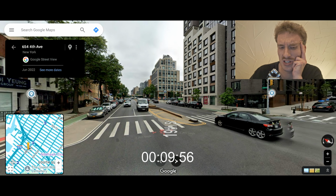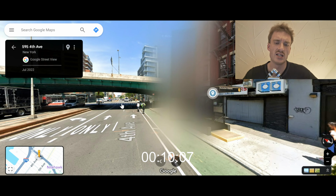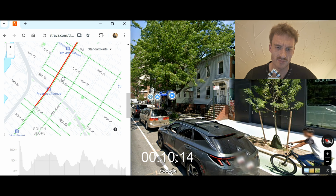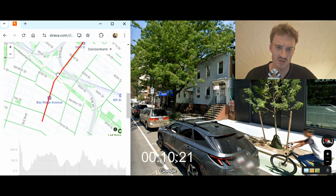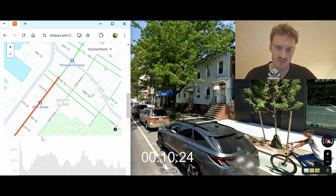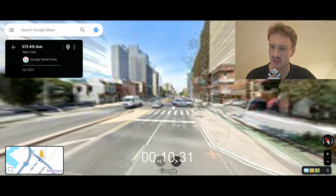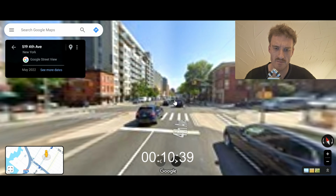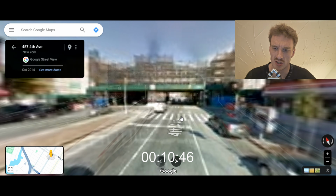Right. Are we anywhere near it? No, it was like... I know that at a big intersection something happens, but it's not here. Let me just double check this. Prospect Avenue. How can I even remember this? Atlantic Terminal. I guess there are street names, but it's confusing. How fast is a kilometer here? You reckon?